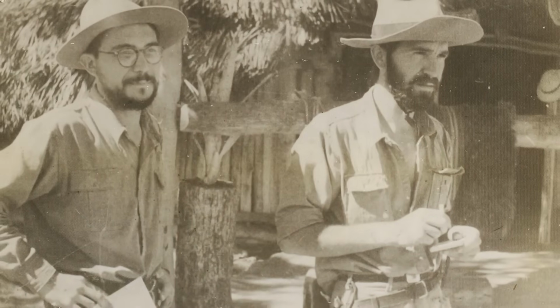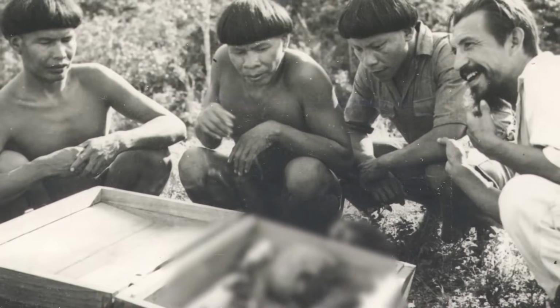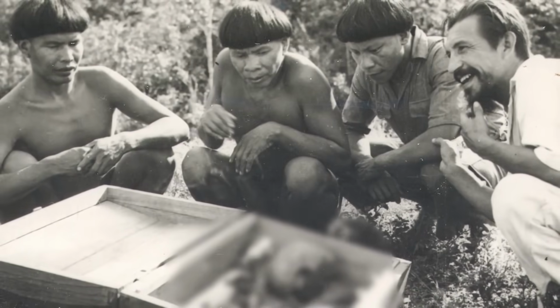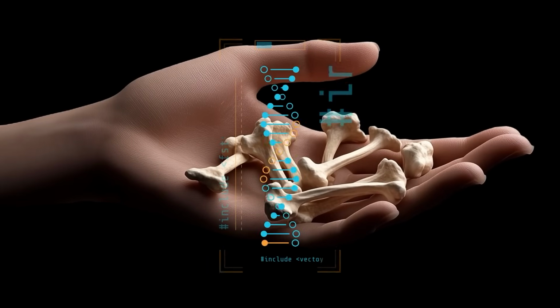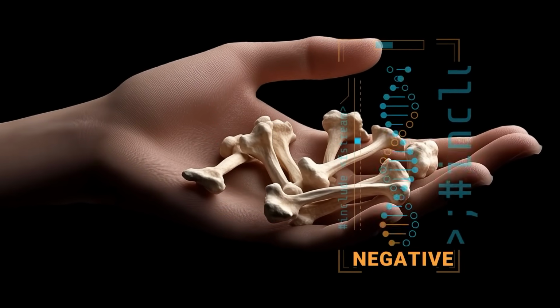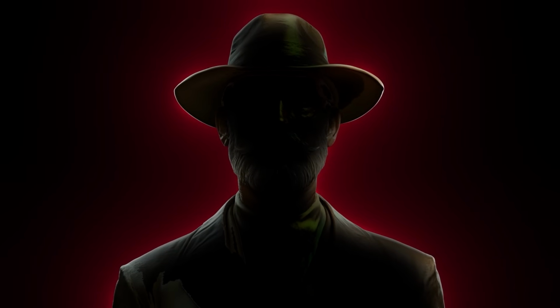The Brazilian anthropologist Orlando Vilas-Boas was probably the one who got the closest to solving this case. Back in the 1950s, he was working with the Kalapalo Indians when they suddenly admitted to getting rid of Fawcett. They even had bones to prove it. But it turns out a forensic analysis showed that the remains didn't belong to the colonel. So we're back to square one, and nobody knows, to this day, whatever the heck happened to them.